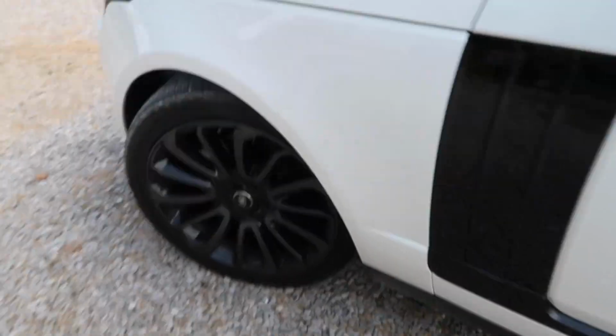Another one of the things I don't really like about this is that the seats are really narrow. Compared to the S-Class that I drive, these seats, check it out. Literally just as wide as my body. Am I fat? Maybe. Another thing that's a little too narrow are the tires.